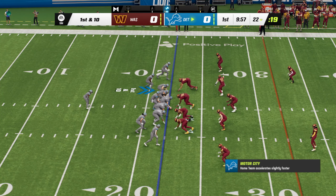A good starting spot for Washington as they come up first and 10 at their 36-yard line. Here's Gibson to start the drive. And some room to maneuver. And he'll be out of bounds just shy of the 40. 23 yards on the pickup there and a first.